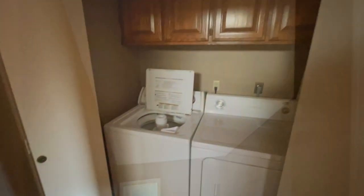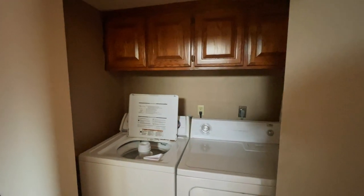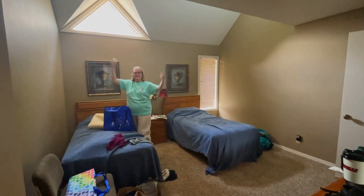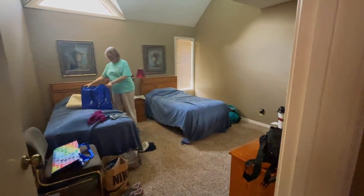Jacuzzi there. All right. Well, washer and dryer with cabinets overhead. And there is lovely Tish. Wave and say hi to everyone. All right. And with that, we'll wrap it up.